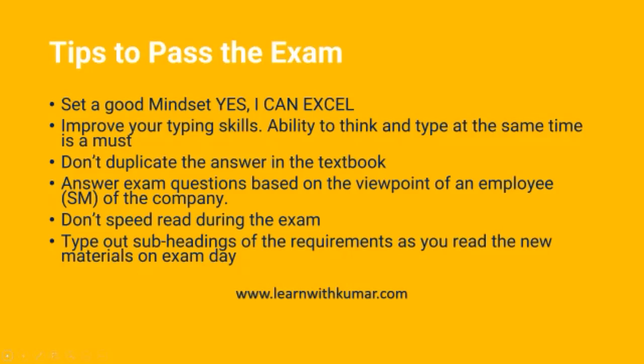Now, where we miss this is sometimes we don't read the question properly. And we go and answer something totally irrelevant. Beautiful answer, but irrelevant. I mean, imagine your boss is asking about strategic risk. You are writing about all kinds of short-term financial problems you're facing. Irrelevant. You will not get any marks. So type out the subheadings and write it.